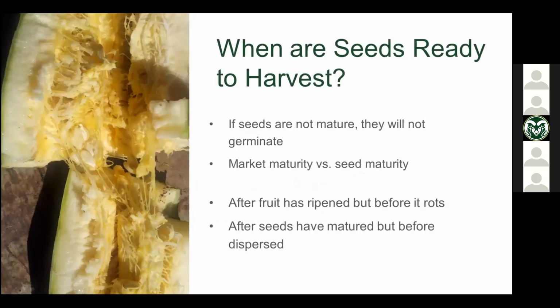So when are seeds ready to harvest? This is the timing. And really we're going to stop trying to think in vegetables and flowers now, because as we'll see, their categories will overlap and cross versus the way we use them when we talk about seed saving. So things to remember: if seeds are not mature, they will not germinate. So seed maturity is almost always markedly different than market maturity.